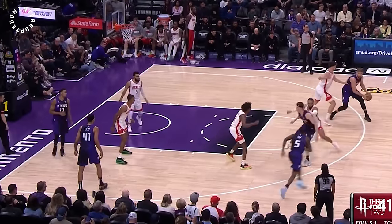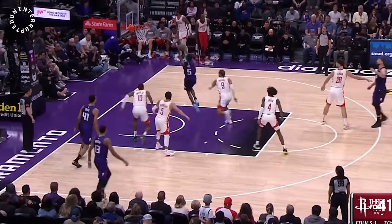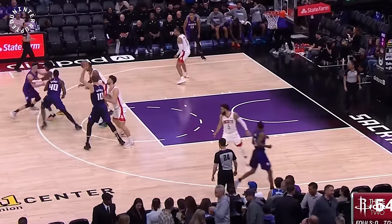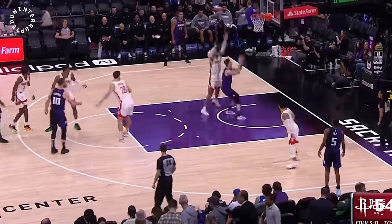But back to your point, I don't understand. Well, I do understand why most teams don't run it, because they don't have the personnel. There are certain teams, like right now, Mike Brown in Sacramento is running some split action. Yeah, he has those shooters. He has, obviously, Kevin Huerter. He has the kid Keegan Murray, who can shoot the piss out of the ball, and also the speed of De'Aaron Fox.